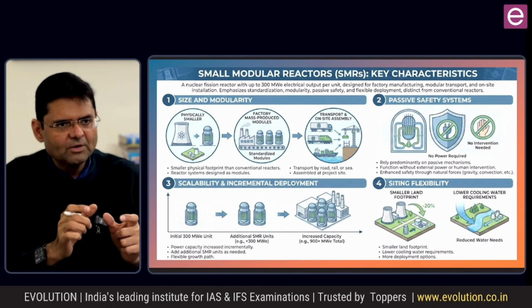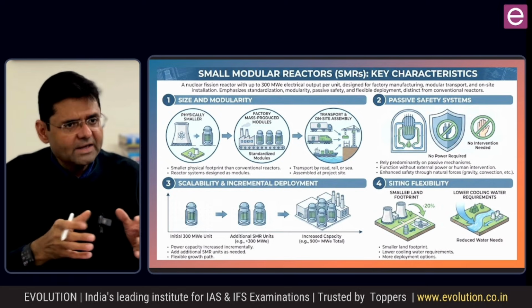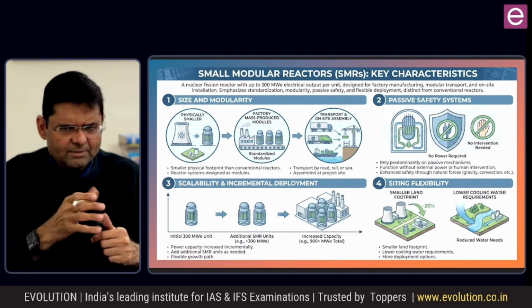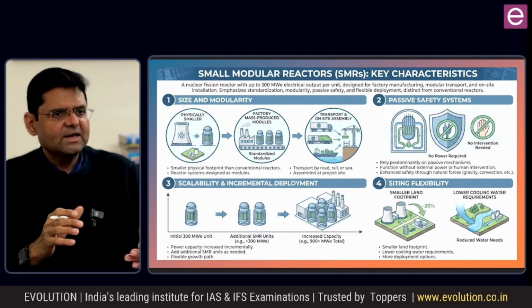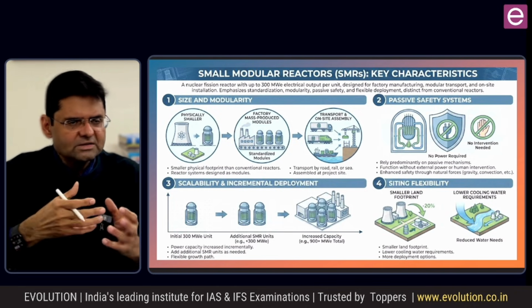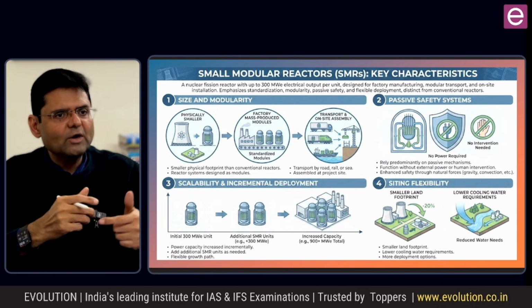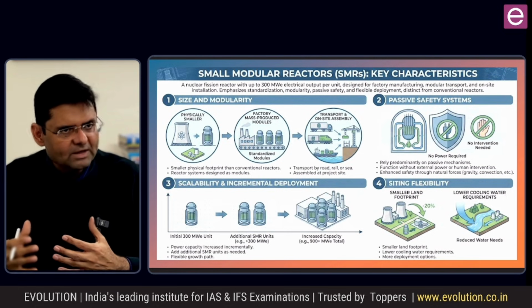That makes it modular. Suppose you want to set up a 3 gigawatt plant, all you need is 10 such SMRs, imagining that each one has a capacity of 300 megawatt. And it is likely that you just need 300 megawatt because it is a remote Himalayan village or a set of villages where 300 megawatt will be enough. You just need one. So there is modularity. You can keep adding modules and the capacity will keep increasing.